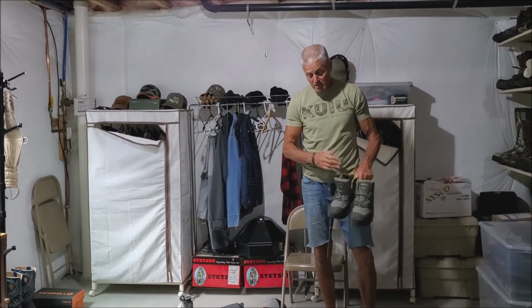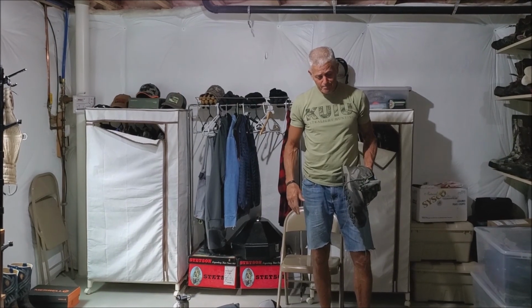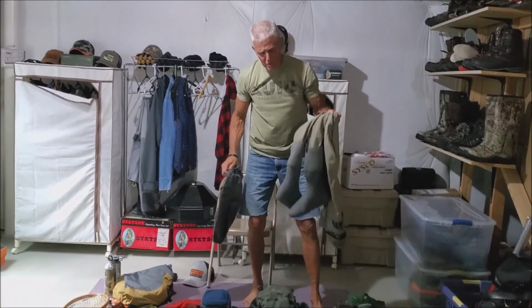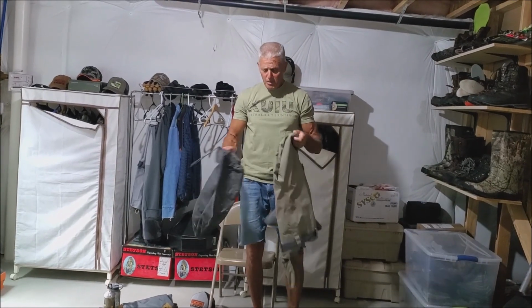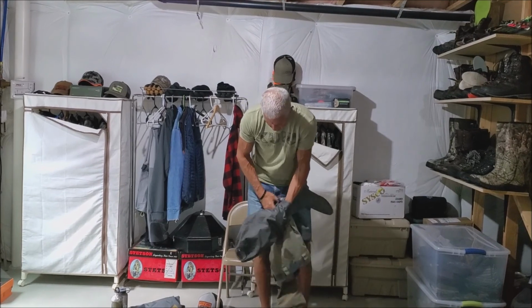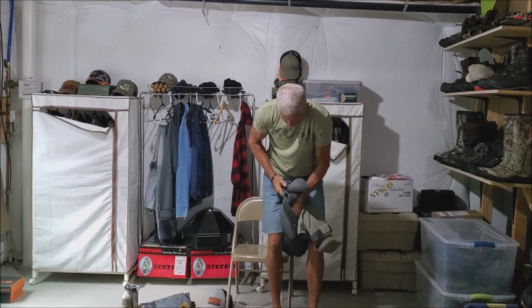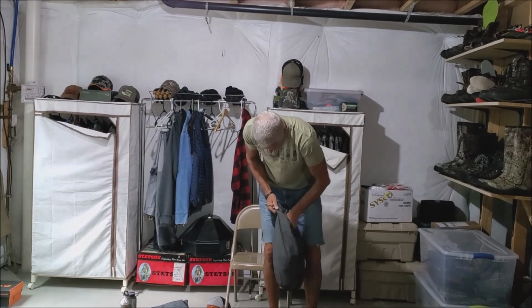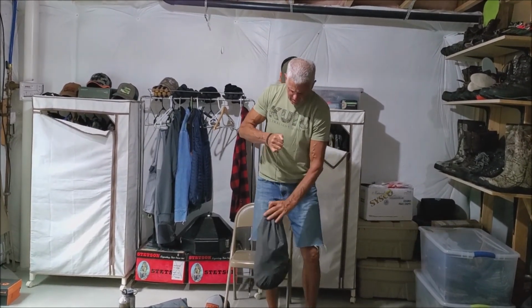If in fact I was not going to wet wade, well, then we recommend a bootless packable wader. You'll see these pack up very small. I can take mine, and I've got a little stuff sack here, and I can stuff these up real tight.